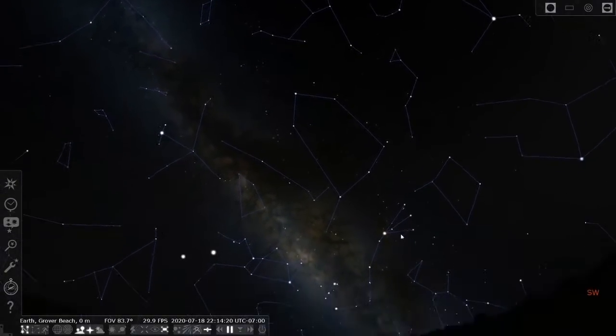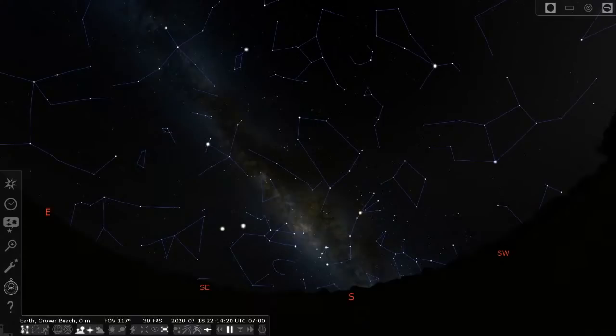Let's see, you mentioned Cygnus. Let me point out where that is here. Cygnus is all the way up here. Yeah, Cygnus is up a ways. It's almost overhead. You can see the bulge of the galaxy. Actually, Antares is sitting on top of the bulge in the diagram there.